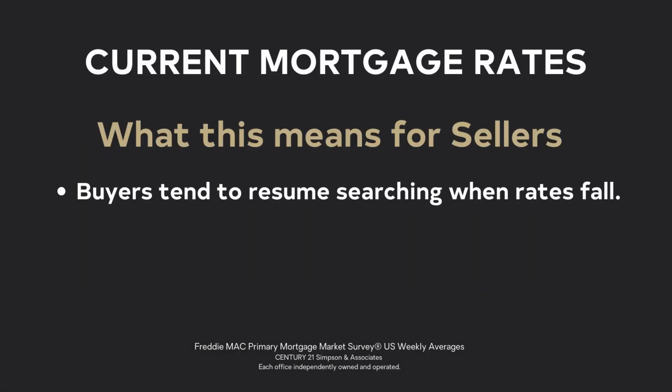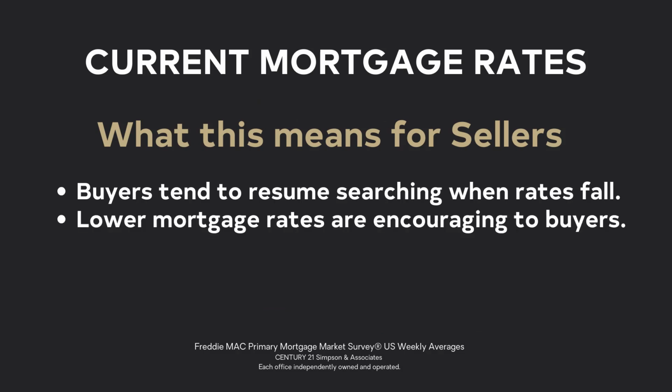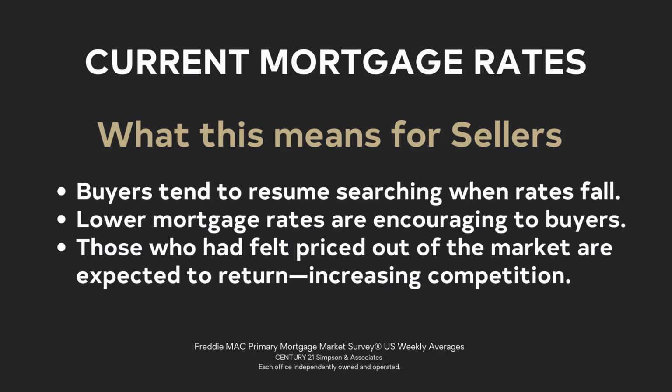Sellers benefit because buyers tend to resume their search when rates fall. Lower mortgage rates are encouraging to buyers. Those who had felt priced out of the market are expected to return, increasing competition.